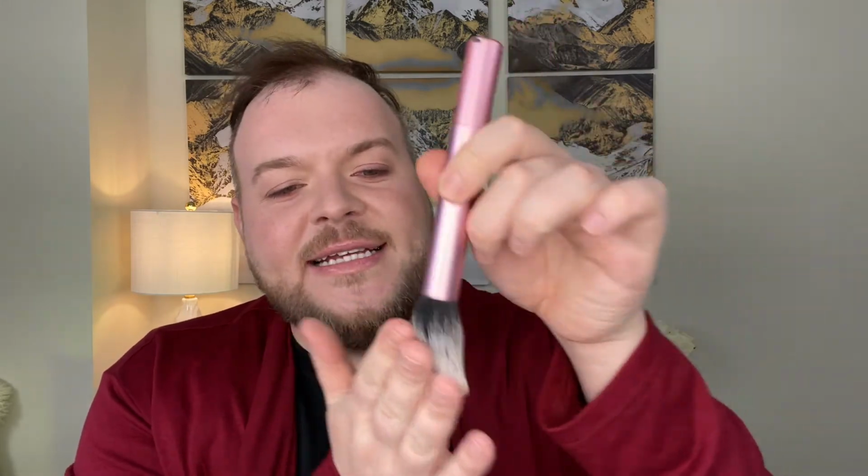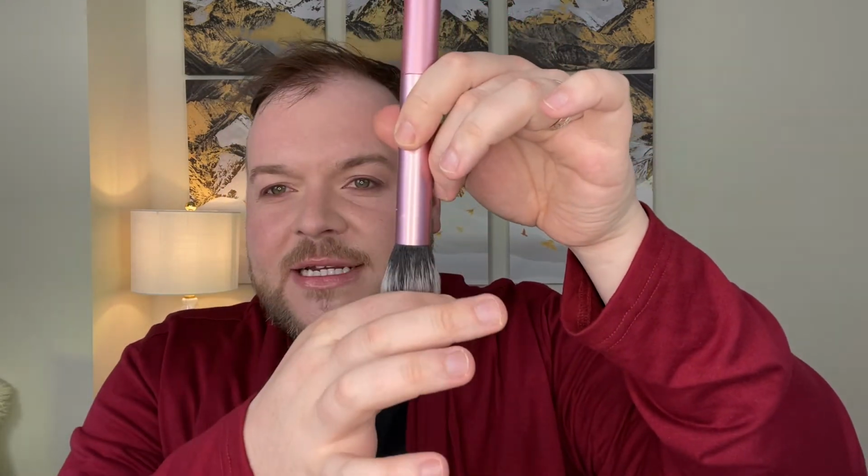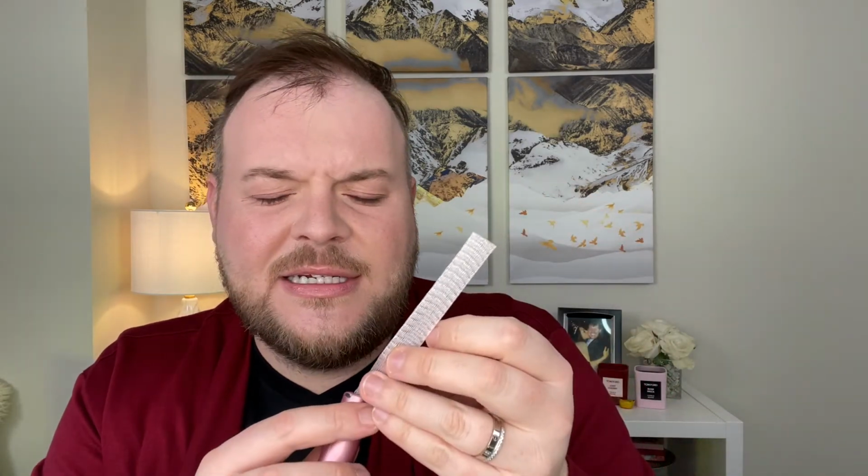So I've got my brush nice and clean. I've gently squeezed the water out. I then use these. These are brush guards. I get them off Amazon. I think you get 50 for around 10 bucks, $6 or $10.